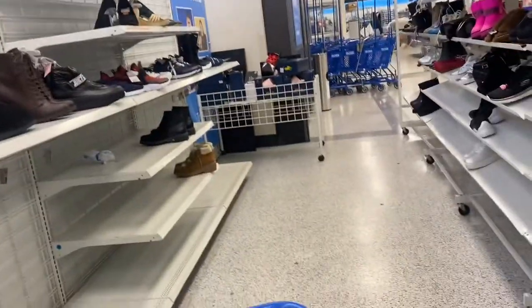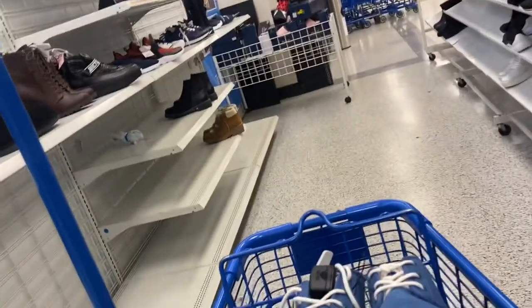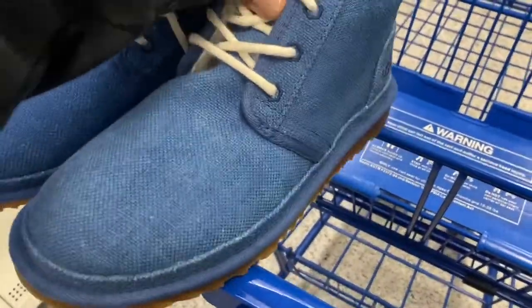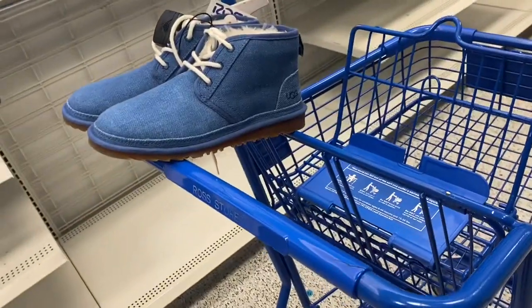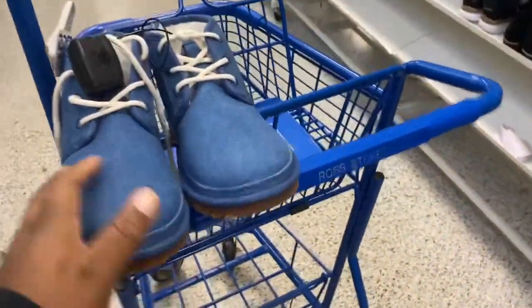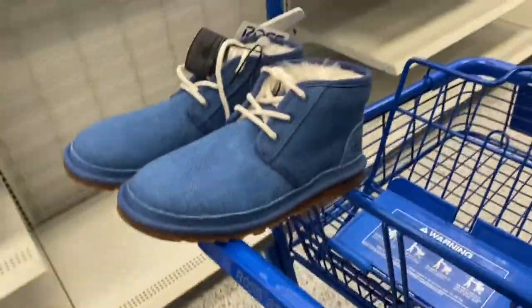Right now, I don't know, I was bored in the house. I just came to look around and I came across these bugs. I've never seen this color before. And they are $39.99. I think it's so different, but I don't know.